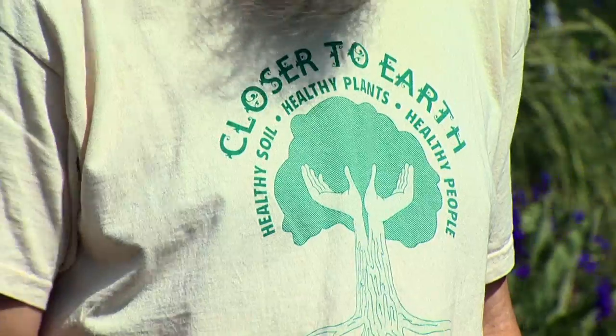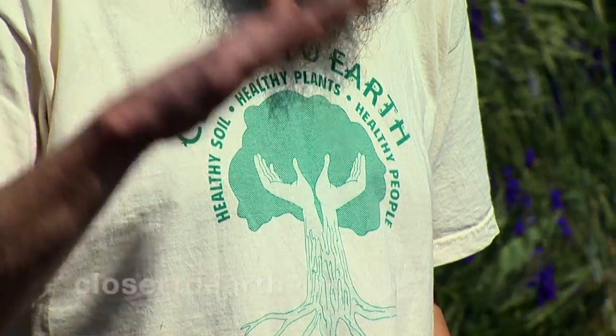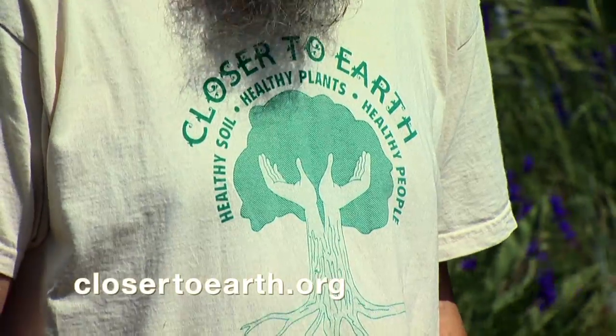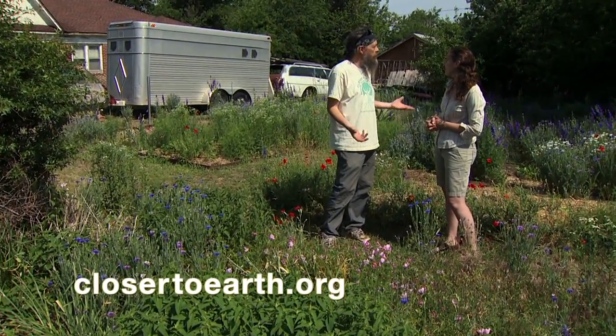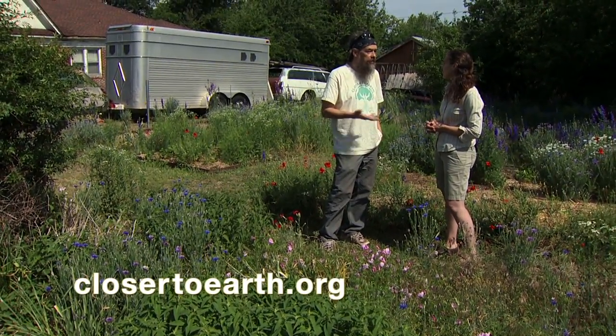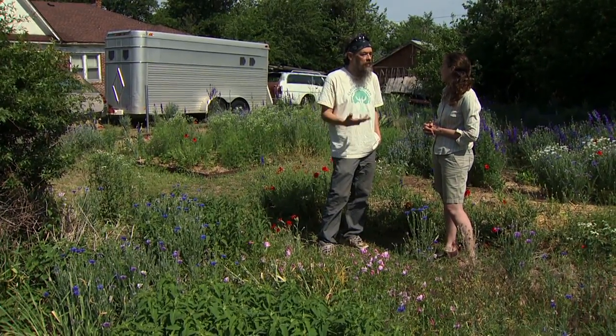Closer to Earth is the youth group that our neighborhood association started in 2007 to involve kids that are doing school-required community service from charter schools as well as court-required community service, working together to do the maintenance and the planting and planning for our gardens. And once they finish their hours, they can apply to be a paid garden trainee, garden intern, to work with other kids coming in.